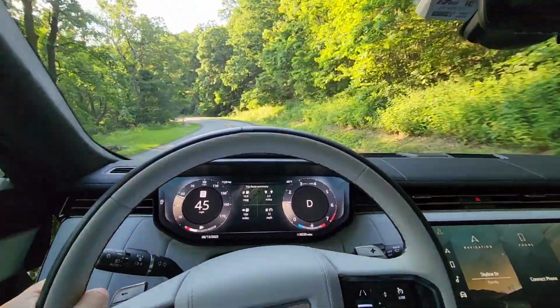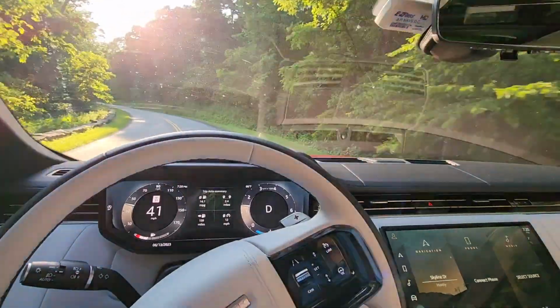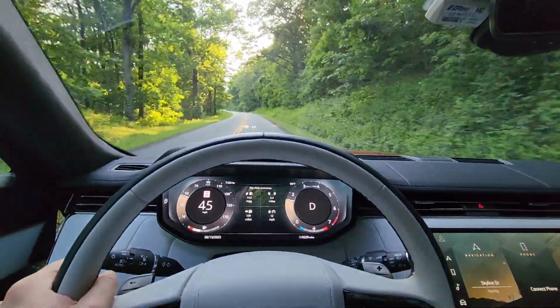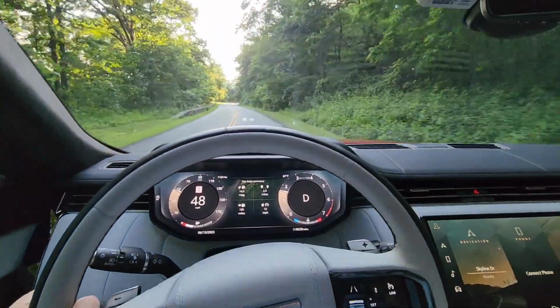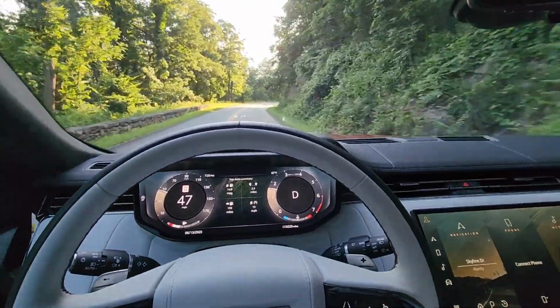Again, the rear wheels can go 7.3 degrees out of phase with the front wheels. So it really just feels like a much smaller, more nimble vehicle than it used to. And that really is, again, super noticeable, especially when you're driving on some back roads like these, which have lots of tight turns and hills.